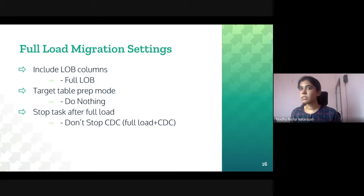And then the next one is stop task after full load. This is the migration type we are going to be using, which is the full load migration. First we'll be migrating all the existing data, and then we'll be capturing all the ongoing replication that happened through the replication slots. There are other settings as well, but these are the three settings we should pay attention to, and that's what we have learned from them. Yeah, over to you, Brian.